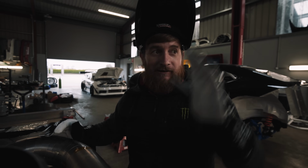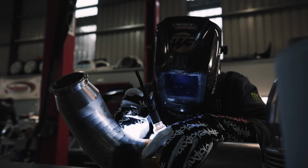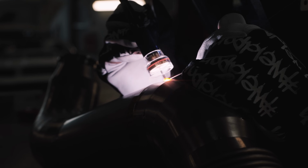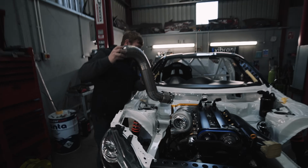Once we get this in, we'll probably be able to get some of the exhaust in tonight. Tomorrow, make up the last little bit, the back section, weld it all up tomorrow afternoon, and then Thursday do the boost hoses and the intake. Pretty cool. I'm really happy with how that's come out.